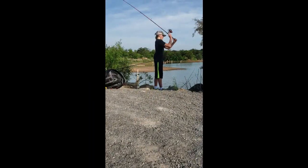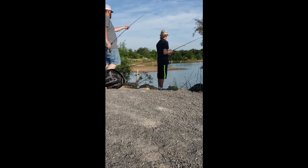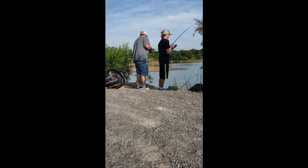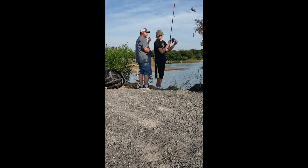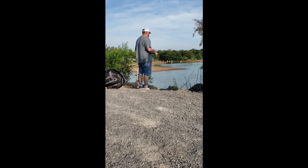Where's that big old black crappie still at, at my little hole over there? I don't know. I'm actually getting a little bit. Little white crappie? Yep. That's the second or third one I've caught. What color is that jig? Green and pink. Show that camera that. You guys gotta see these jigs.